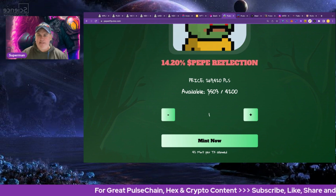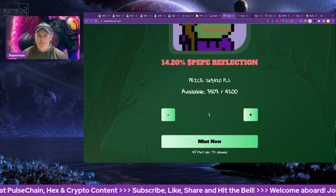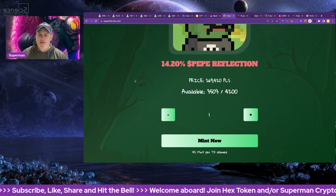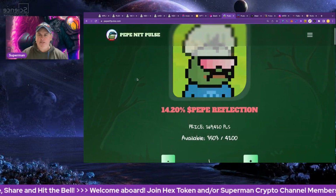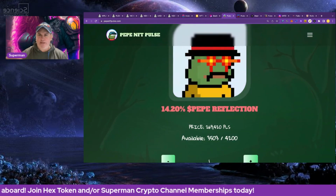At the moment, 3,503 is available out of 4,200 there. And you can mint 42 mints per transaction allowed. So that's the maximum you can do there for every transaction. So they're slowly minting out as well. Some are going to mint out faster, the more popular they are, the bigger the audience they've got.